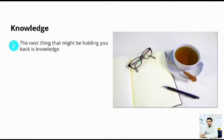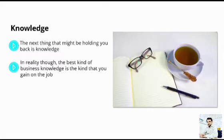Knowledge. The next thing that might be holding you back is knowledge. Business is a term that most of us associate with very serious people in black suits that went to Harvard. And as such, we tend to assume that we're not going to be able to compete with our very little knowledge. In reality, though, the best kind of business knowledge is the kind that you gain on the job. Create a website today and start selling something, and you'll find that you quickly learn what works and what doesn't.